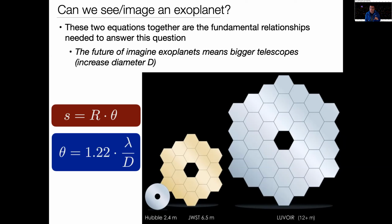There are advanced imaging techniques and advanced methods for which you take a telescope and can make it do a little bit better than the number you and I are talking about. But by and large, this is the number that you should be thinking about. Okay, so let's do this calculation.